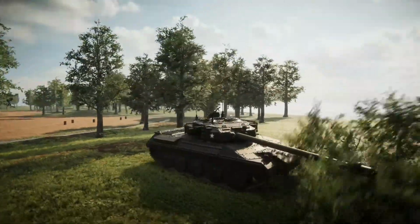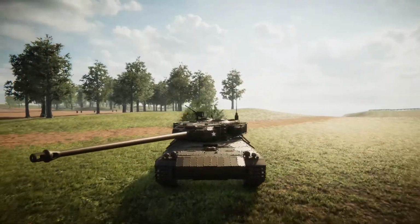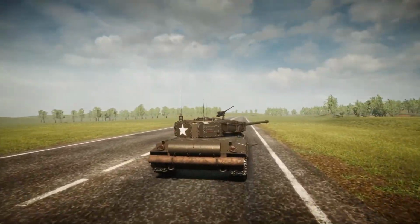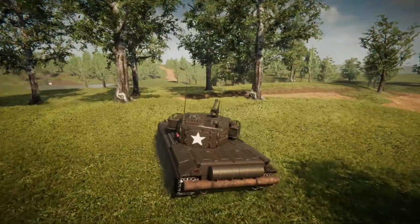Coming in at 64.5 tons, this behemoth doesn't let its large weight stop it from achieving 49 kilometers an hour on flat surfaces. Its 120mm gun allows it to penetrate 180mm of armor. It has a reload rate of 13.38 seconds.